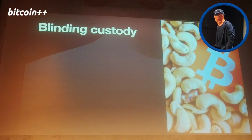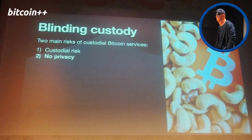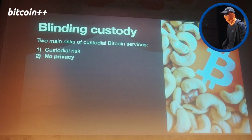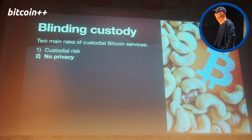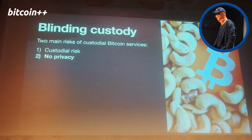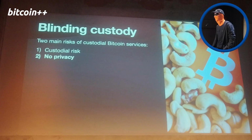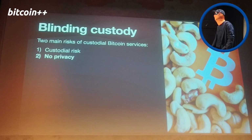So the main theme of this project is basically summarized by blinding custody. There are two main risks in using custodial systems today that all of us Bitcoiners know of. The first one is the custodial risk, which is the ability of the custodian to run away with the money. Cashu does not address this problem. I refer to Fedimint, which is an excellent Chaumian Ecash project that also builds on Bitcoin to minimize the custodial risk. However, today I want to talk about the second risk of custodial systems, which is complete transparency of the user's activity when you use a custodial system.